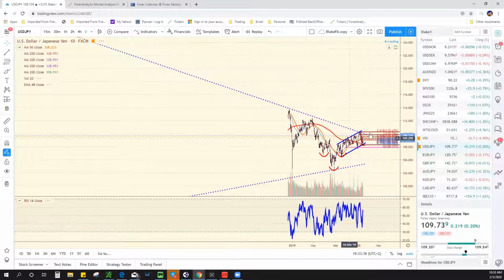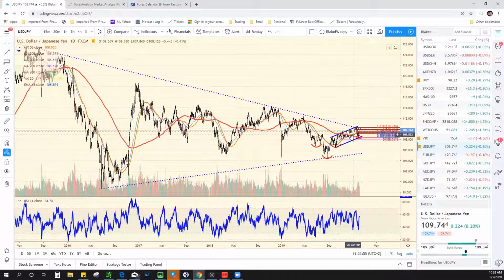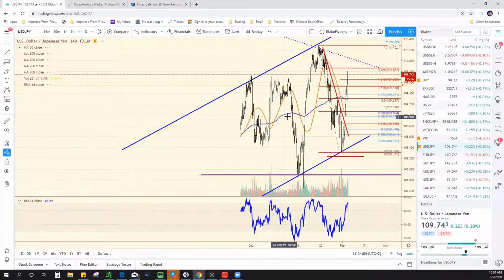I'm going to pull it back a little bit and you'll see the rest of it will populate. But my fear is if stocks rally to new highs, which the S&P looks dead set on hitting today, then what's going to happen with the dollar yen? The dollar yen might actually break through this 110, which I think is really key resistance moving forward.